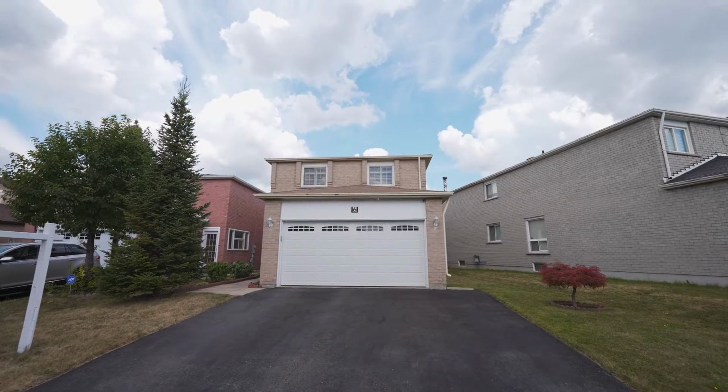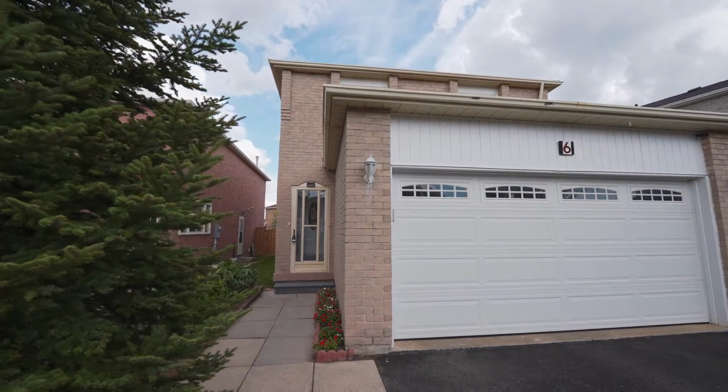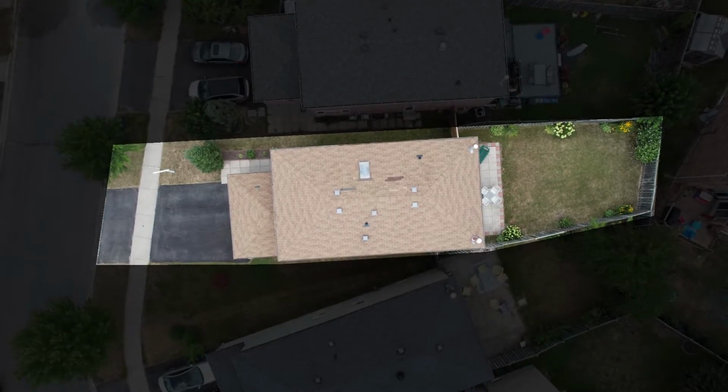I've got a beautiful home here. I'm thrilled and excited to introduce you to number 6 Harness Circle. It's a 3+1 bedroom home. It's got an in-law apartment in the basement, 4 bathrooms, beautifully updated. Come with me, let's check it out.